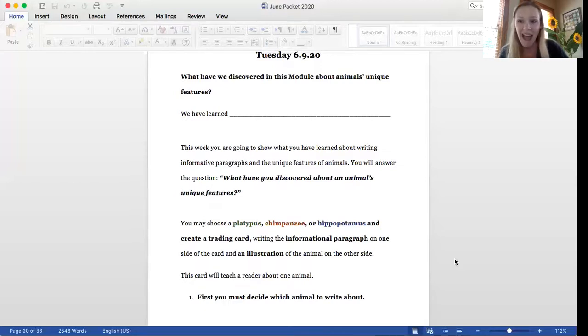If we were in actual in-person school, you would create this card and then pass it around and teach people about your animal. This time, you are going to create this card and your illustration, send me a picture of it, and I will put it in a slideshow and share it with you at the end of this week. But first, you need to decide which animal you want to write about. Do you want to write about platypus, chimpanzee, or hippopotamus?